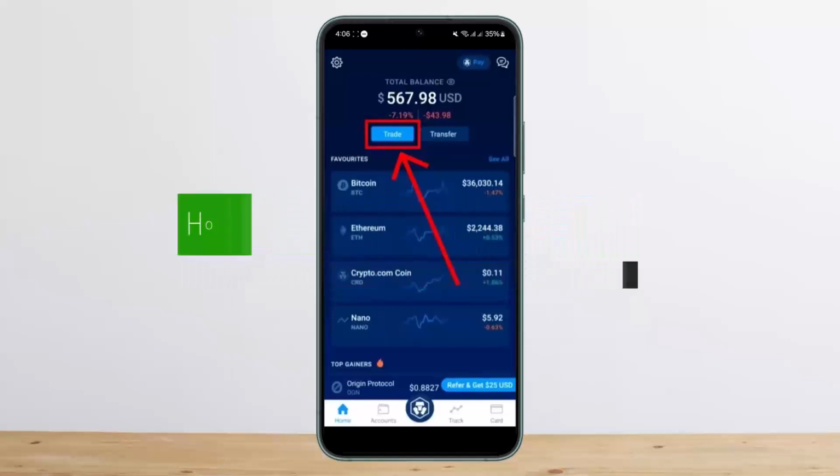This is me Bipin Basnat, and today I'll guide you on how you can sell crypto on crypto.com.